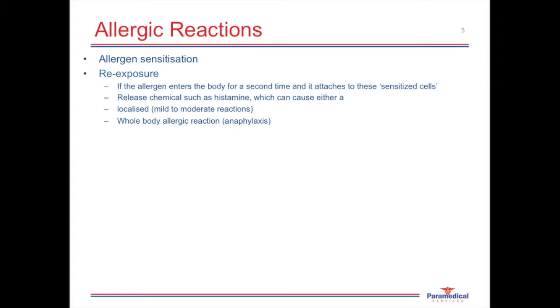Once this allergen enters the body for a second time, so that person goes and eats peanuts, for example, for the second time, once those peanuts have been ingested and absorbed into the body's systems, it attaches onto the sensitized white blood cells in the body and releases chemicals such as histamine, which can cause either a localized reaction or a whole body reaction. The localized reaction is when we get that mild to moderate allergic reaction. And when the whole body is engaged in an allergic reaction, that's when we get the life-threatening condition called anaphylaxis.